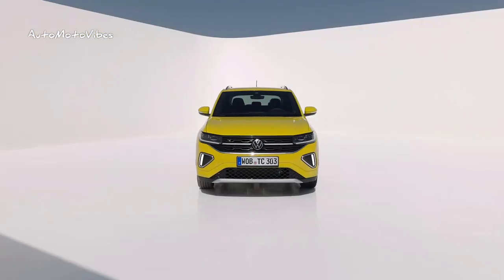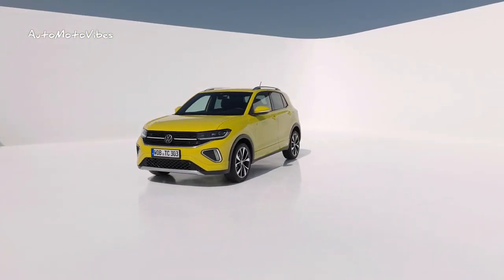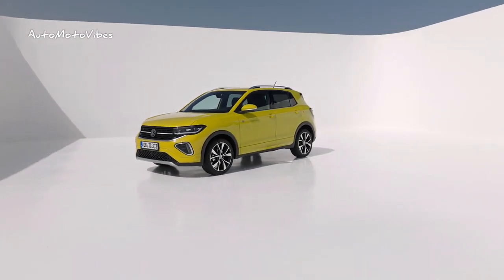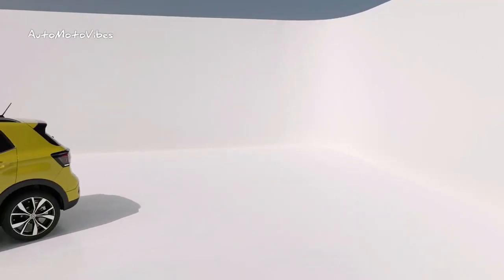T-Cross. Three fresh colors have been added to the new model range: the solid color Grape Yellow, a crisp, sporty yellow; Clear Blue Metallic, an elegant and friendly light blue; and King's Red Metallic, a vivid, striking red.